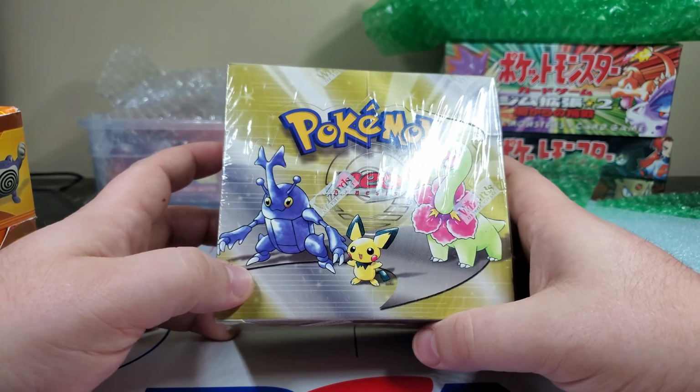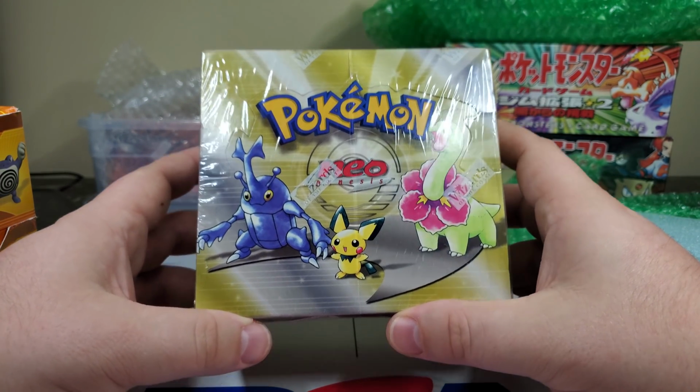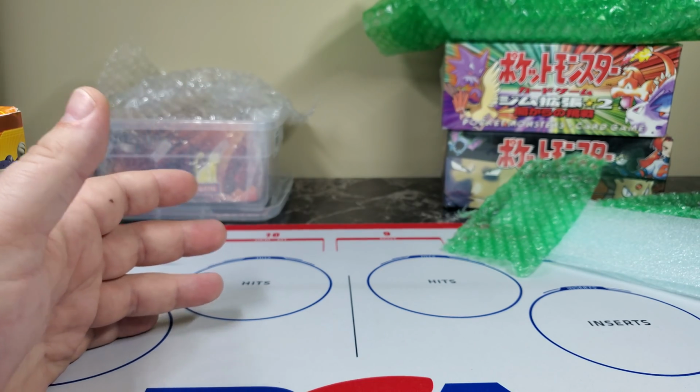So a little unlimited Neo Genesis, and Neo Genesis has a lot of big cards, and some of them demand quite a bit of value. I know it's not first edition, but Neo Genesis is crazy. All right, what else we got?